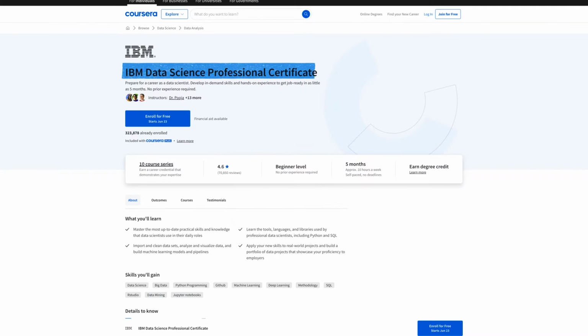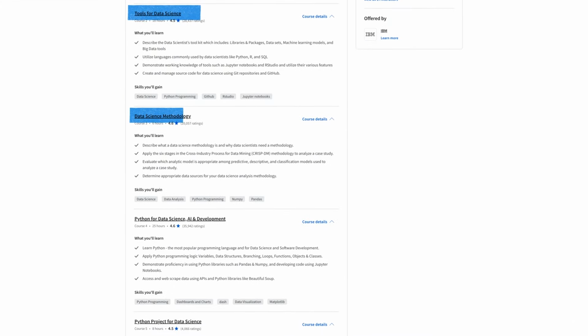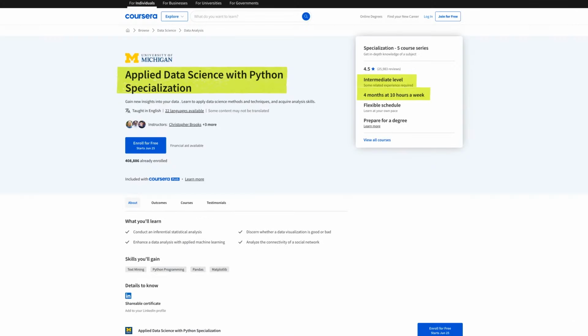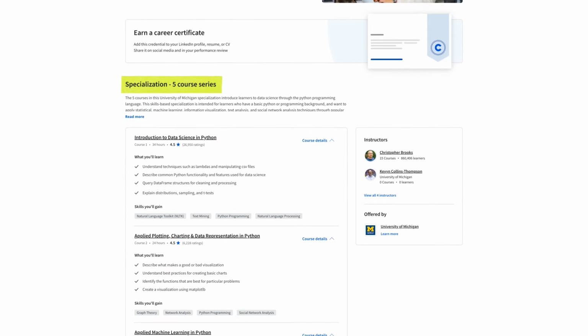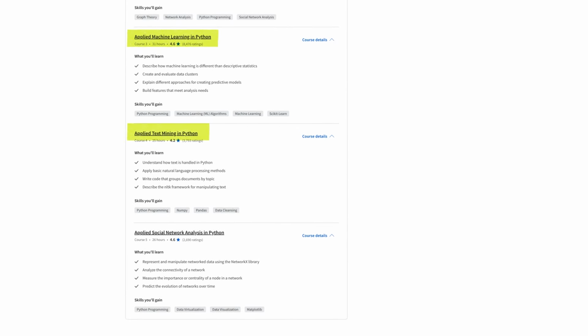Now, in the first course, you're being introduced to data science in Python, but it's not really an introduction to data science itself, and that is why I think you should have taken at least one program where you actually learn the basics of data science before you take this one, but that's pretty much all you need. Now, there are 5 different courses in this one, and the first one is just the introduction. Then it focuses on applied plotting, charting, and data representation in Python. And then it applies machine learning, text mining, and social network analysis.